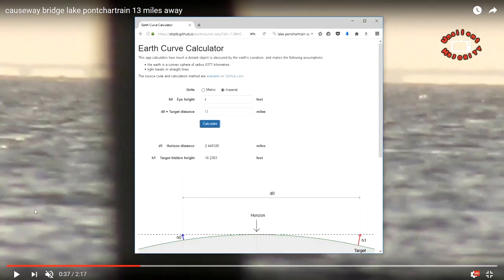how much of this bridge should not be visible. Basically it should be gone. So what you heard in that documentary, no more than 60 feet off the water. What should be hidden? 74.2363 feet should be gone. That should be below the supposed curvature of the supposed ball. No more than 4 feet off the water. It's probably 3, but we'll put in 4. And 13 miles away. So there you go.